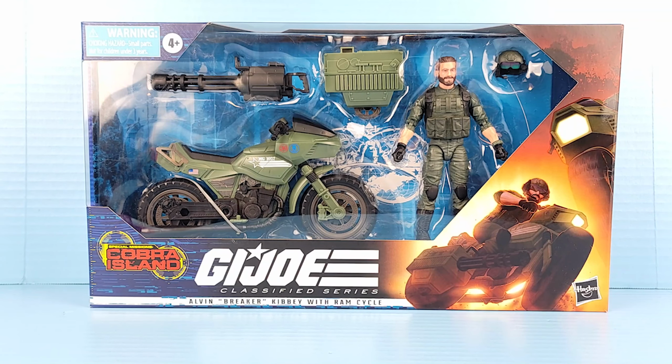What's up, geeks? Target exclusive Special Missions Cobra Island G.I. Joe Classified Series Alvin Breaker Kibbey with the Ram Cycle. So this Cobra Island figure was not that hard to get. Matter of fact, mine got delayed in shipping. It was supposed to be here, I think, last week Friday, but it didn't arrive till this past Monday. But Monday when I was at a Target, I saw two sitting on the shelf, and that's insane. I've never seen a Cobra Island figure inside a store.